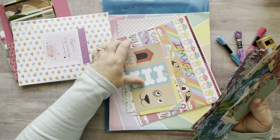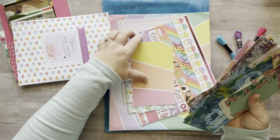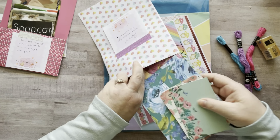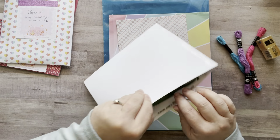Oh, look how cute these are. Oh my God, I can't. Ooh, I love these colors. Reminds me of like pink lemonade. Cute papers. Girl, you got good taste in papers. Let me tell you, those are adorable. I like how you made little envelopes for everything.